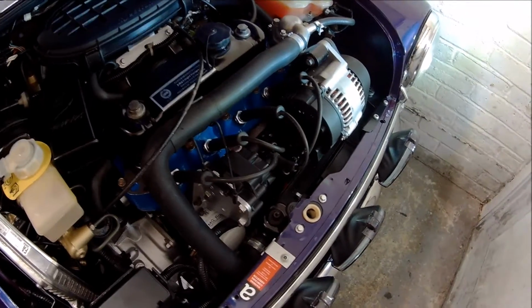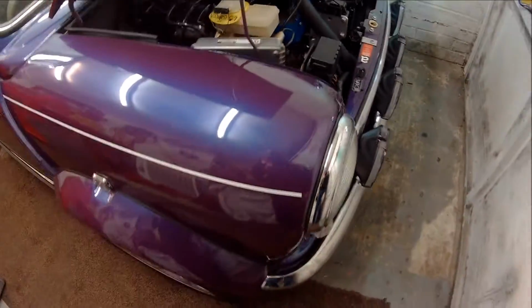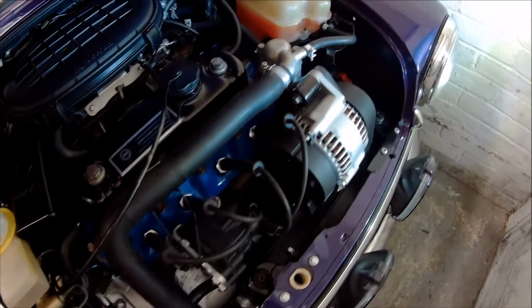So again, sorted that out now. So that's no longer a problem. So yeah, we're pretty much there. Tightened up the hub nuts today, give it a quick run up and down the road, and it's all ready to go. So I'll just go over the next steps now, really.